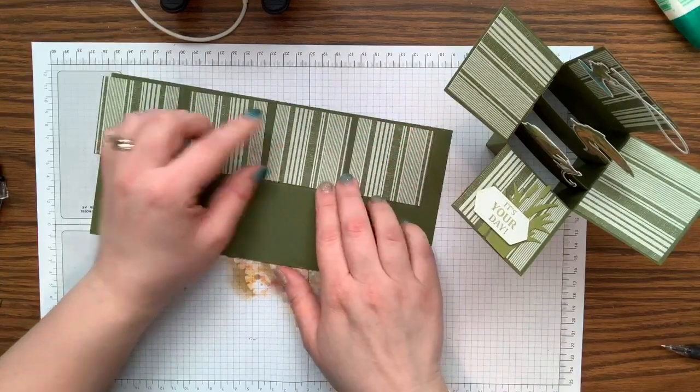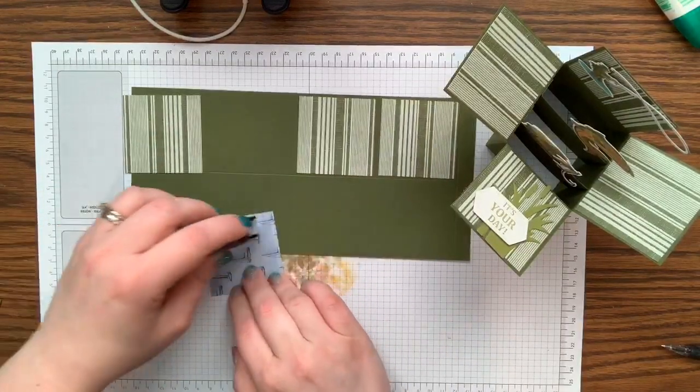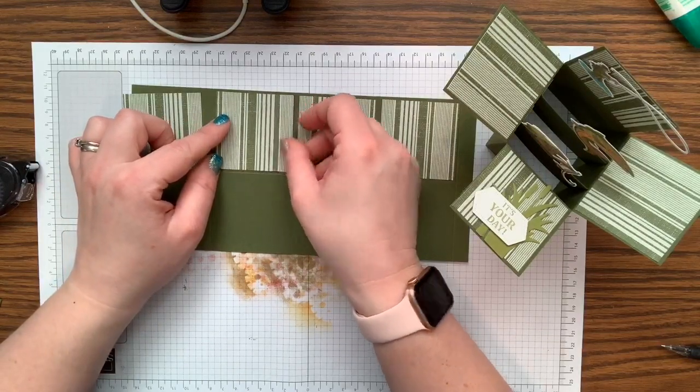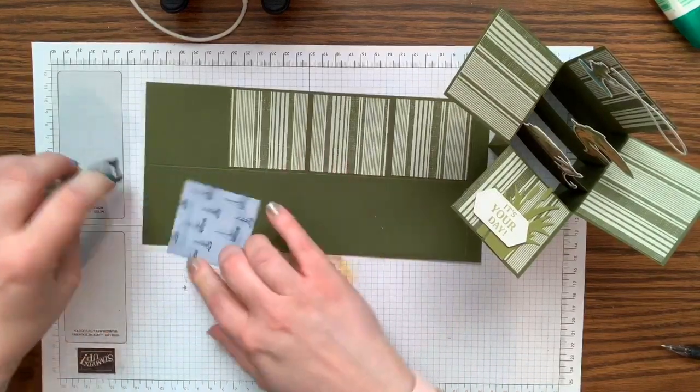You've never made one, Debbie? Oh my gosh. They're so fun. I've seen some that are really over the top. So many layers and pieces to them. It's pretty cool.